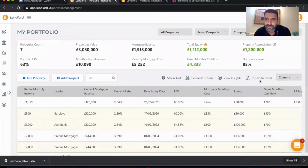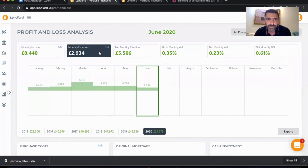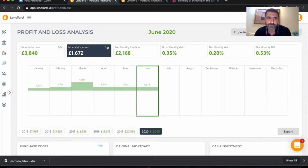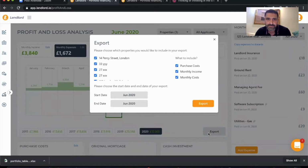Another option to export data is in the profit and loss module. So if you track your monthly expenses on the platform, then you can go to the monthly expenses box. First, just make sure that you have the expenses that you want to export here. Then you just need to click on the export button on the right side on the chart area. You can select the properties you want to export the data for. And then you need to decide which data you want to include.